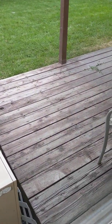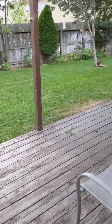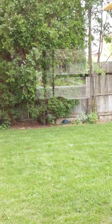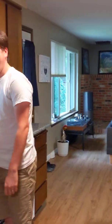Our next kind of big quest is to get this wood up and running, clean it off and restain it. There's a school back there, and so I don't know if you can see the soccer ball here, but we get two or three balls in here a day that we have to just drop kick back, which is actually kind of fun. Anything else you'd like to tell our esteemed viewers?